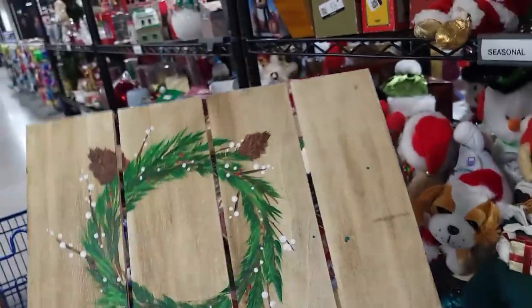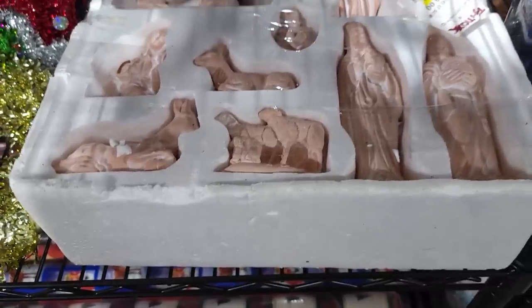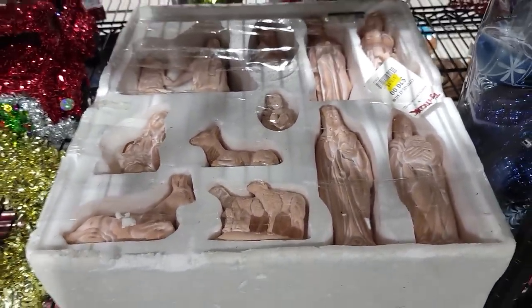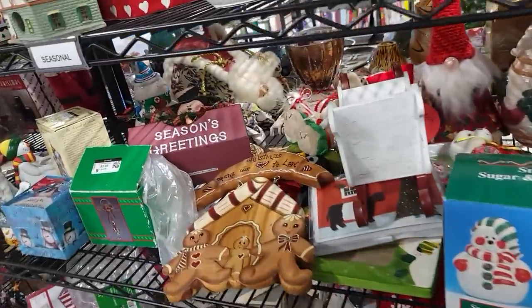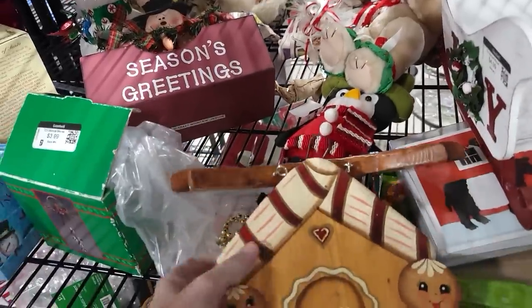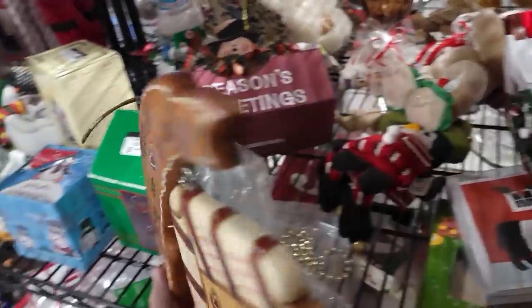Pretty little wood piece. Oh, I guess it hangs on. Well, why is it off center? That would just bother me. Got a terracotta TJ Maxx nativity. Don't need that. I've got so many nativities. I just might sell some of my nativities this year. Now that I have the store, there's a strong possibility that I might offer some of my nativities down at the new store.